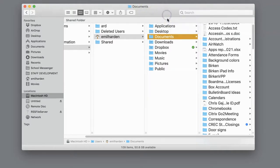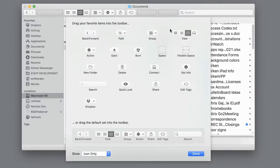I'm going to stick with my icon only, and I'm going to customize my toolbar. Now, you'll see that they all start to wiggle around a bit because now I can change them. The things I don't want, I'm just going to pull them right off of there. I'm not losing them. The things that I moved away, the edit tags, the share button, they're always here. I can always put them back if I want to.